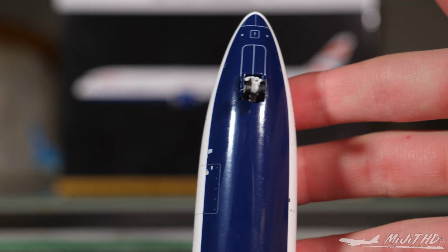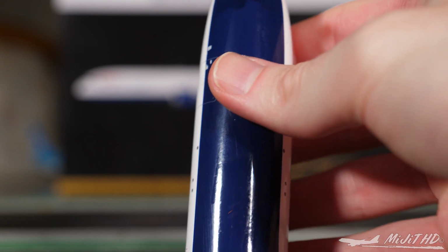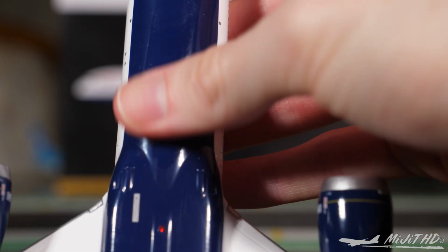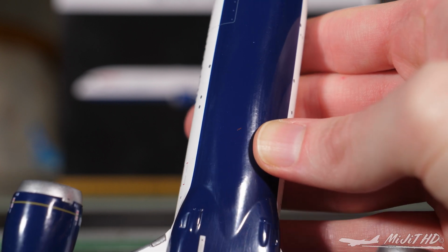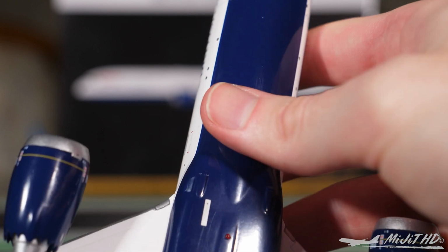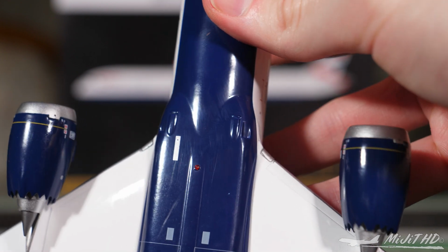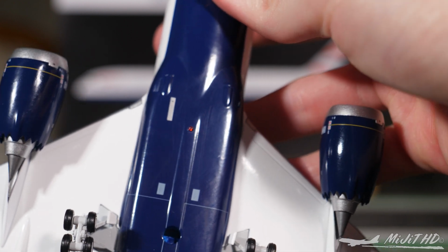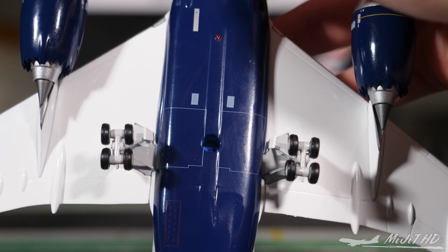Alright, so taking a look underneath the aircraft now, we've got the nose gear, gear door, or gear doors I should say. Seems to be some sort of, yeah, maybe paint's come away there, sorry about that. As you can see there's red markings. Yeah, I'm not too sure. Though it's underneath the aircraft, it's not going to be that big of a deal.